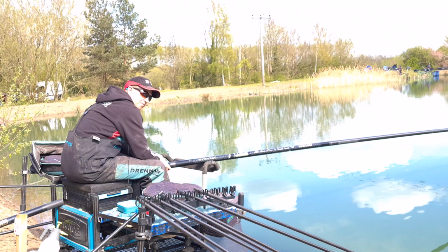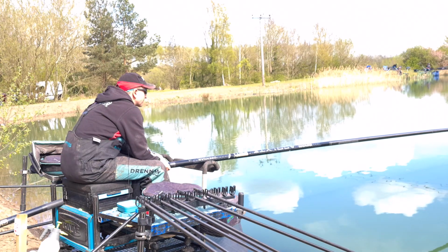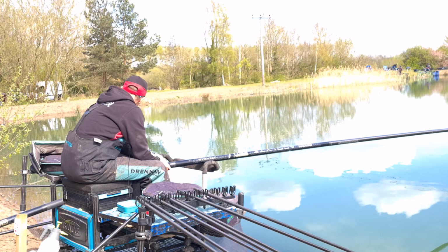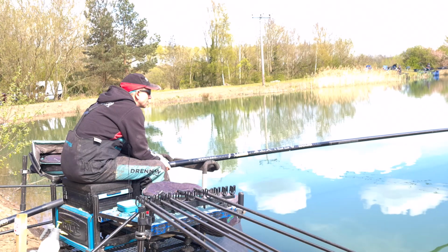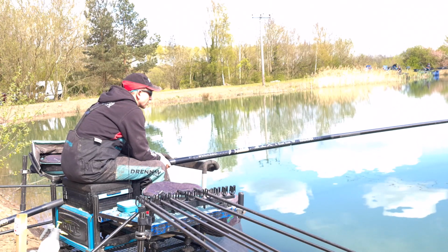It doesn't matter if you put maggot, pinky, worm, anything on. You just can't get a bite now anywhere. No fish to be had up in the water. So the 2 lads to my left have packed up. Bite developing there, actually. First bite in ages. Earlier on, you could generate bites, lifting and dropping. It's just nothing like that now at all.